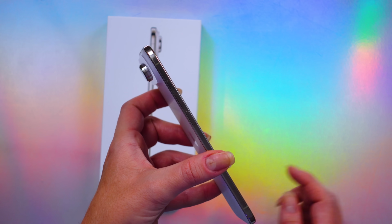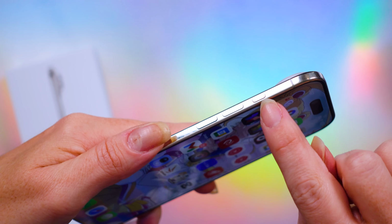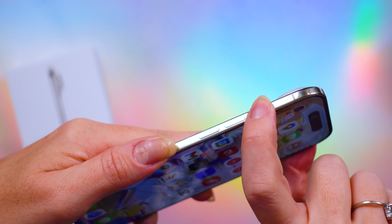You have a few buttons on here. There's an action button right here that's customizable. You can set it to open the camera, toggle focus mode, or even run shortcuts.